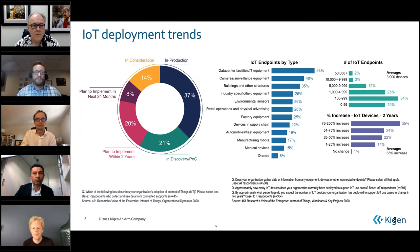In the middle chart here, we see the types of IoT endpoints that are being deployed. Beyond data center facilities and IT equipment, we can see here that cameras and surveillance equipment is second place, and buildings and other structures is coming in third. We've also captured the total number of endpoints here. So we can see that, in general, these deployments we would still consider smallish. Majority here are under 5,000 in total devices. Of course, we have some up at the higher end of there as well.